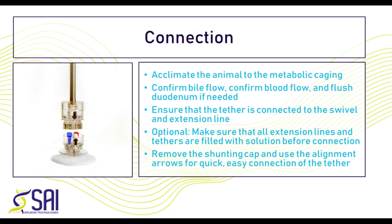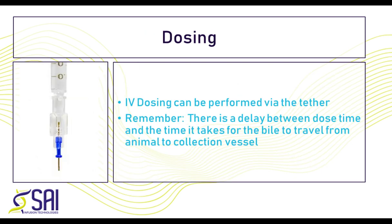If at all possible, hold the connected rat above the system with the tether angled down until the bile has traveled well down into the extension line so that when the system is placed upright again, the siphon action is maintained. When you're getting a bile study going, the siphon action which pulls the bile through the catheter is 90% of your problems. You're going to want to do everything you can to maintain that siphon action.